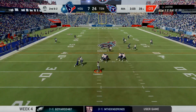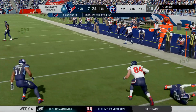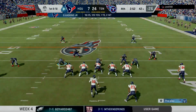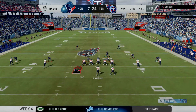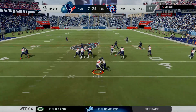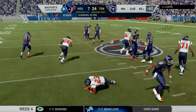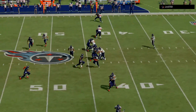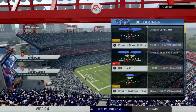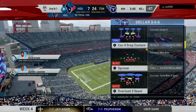From the 39, Haskins. He's got his big tight end, Fant. 2 yards, good enough for a first. They'll run on first down. And 3 yards there takes them to the 45. The Titans going to use the first of their timeouts. That'll leave them with 2 remaining. We'll be back after this.